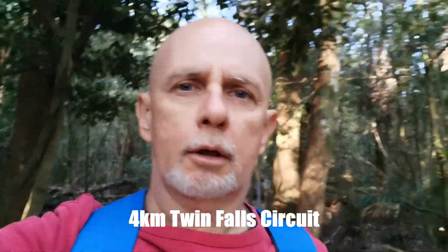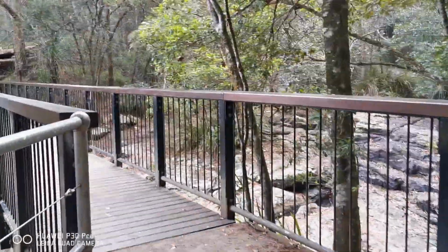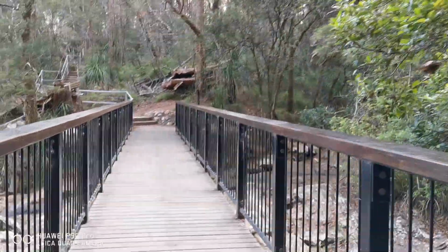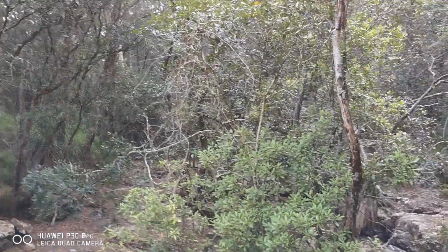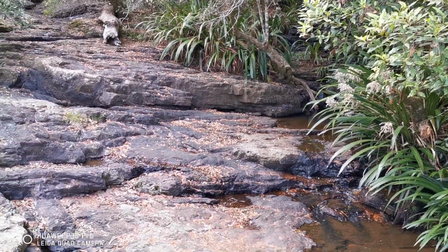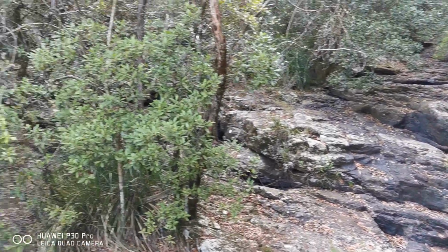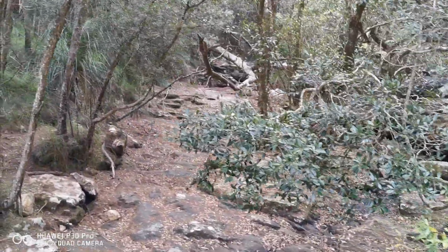So I'm now at Tallanbana at the picnic area, and I'm about to start the 4 kilometre Twin Falls circuit. There is definitely not a lot of water flowing here. Since the last time I was here a few months ago, these falls have dried up. Wow, there used to be a lot of water flowing across here. Over here, this was all flowing with water. This is completely dried up.